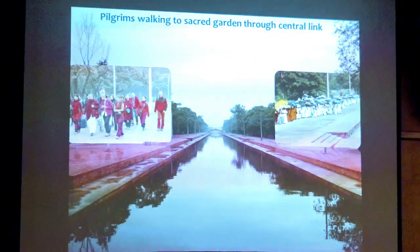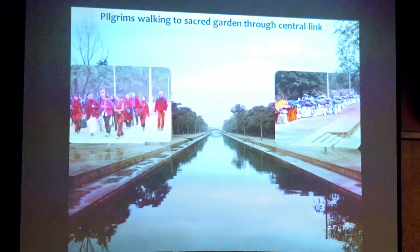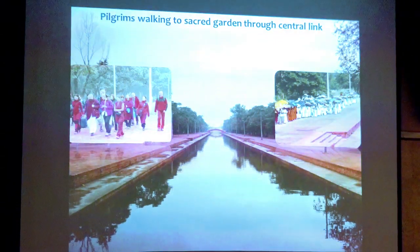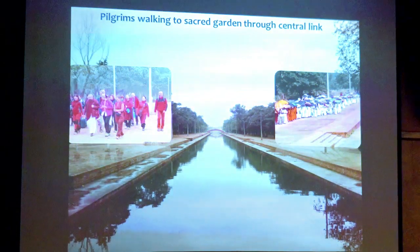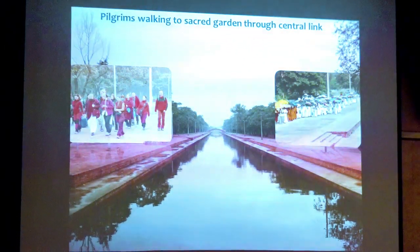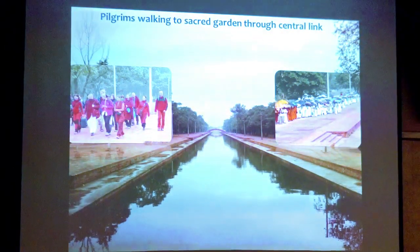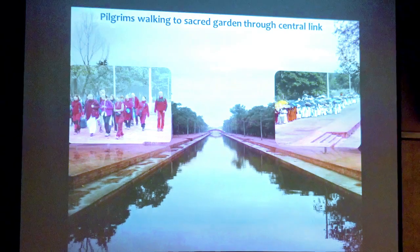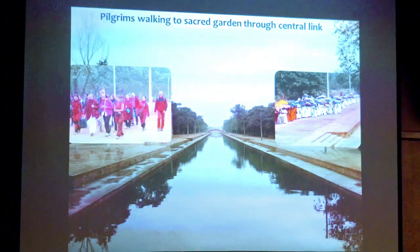The architect wanted pilgrims, when they come to Lumbini, to come slowly. It's a slow pilgrimage. His concept is to let them come to the first path to the north, and let them walk slowly to the sacred garden where Buddha was born. But today we don't have time like that. We come in the morning and we have to come back to KL the next day.